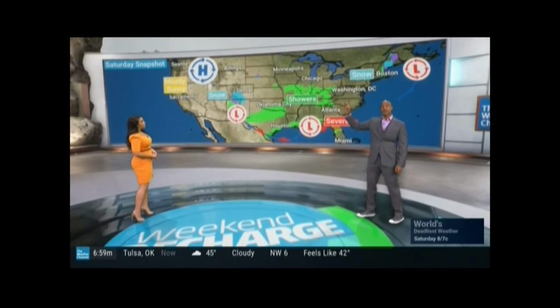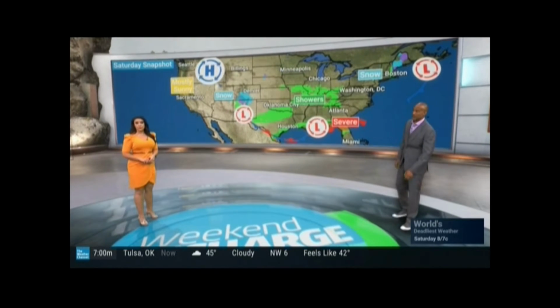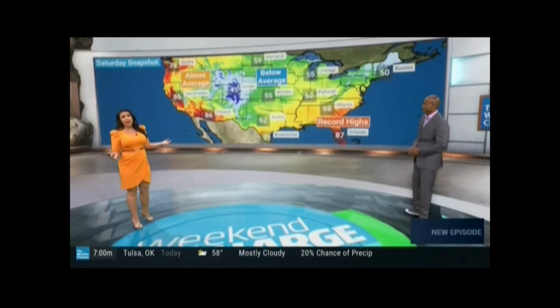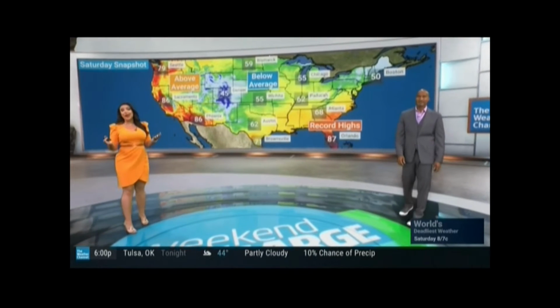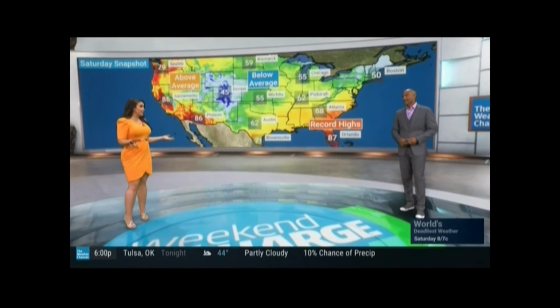Across the Midwest from the same system that is still bringing some snow showers across parts of the southern Rockies. Yeah, really messy pattern out there. We've got some below average temperatures, of course, where you're seeing that wintry weather out around the Rockies, even into the southern plains. And we're going to see those below average temperatures spreading and sticking around. Temperatures could still see record highs in Florida, South Florida, as we head towards this afternoon.